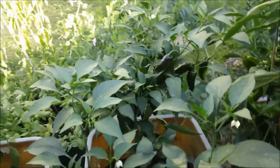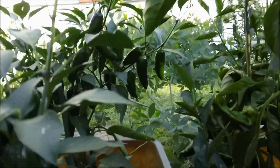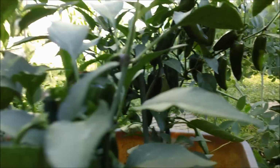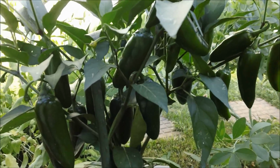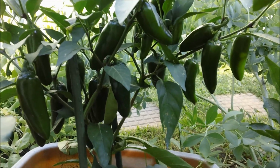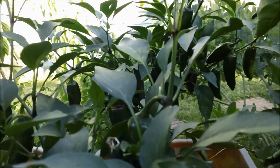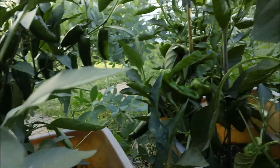Again, my Ixtapa jalapenos. This plant is a real winner. It's just loaded, and like last year when I pick these off, I'll get a whole other crop just like this. These little buggers produce and produce.